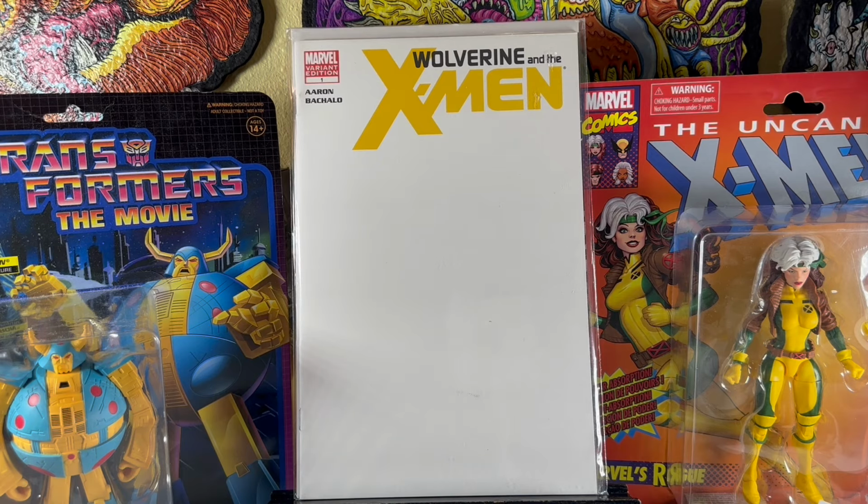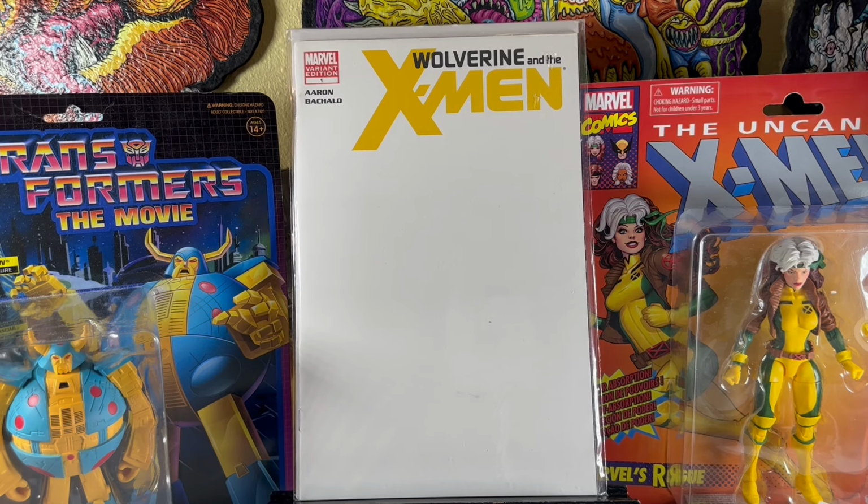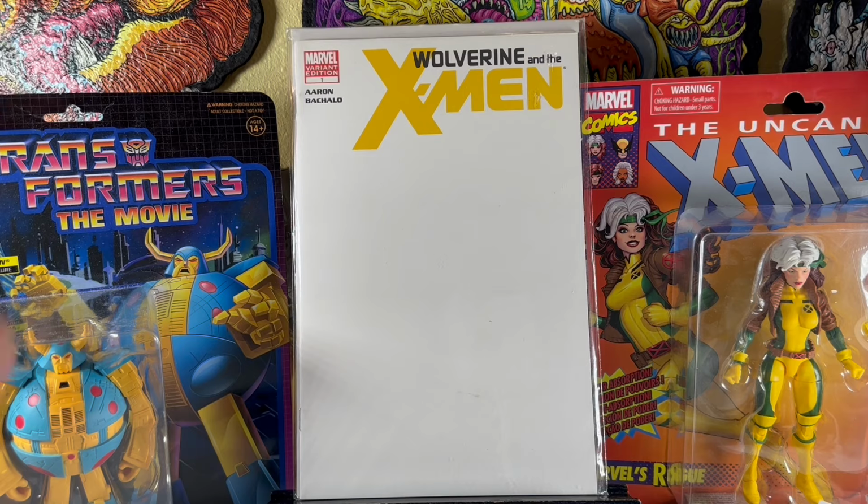This one, not so much, but it's a blank sketch cover, Wolverine X-Men. I'm an artist. I will probably draw on this at some point. So that's why I grabbed it.